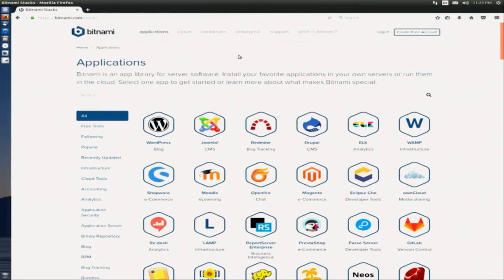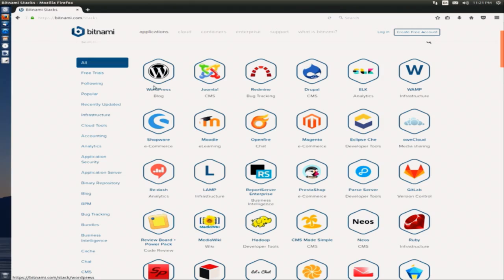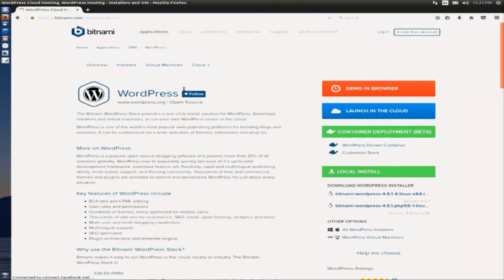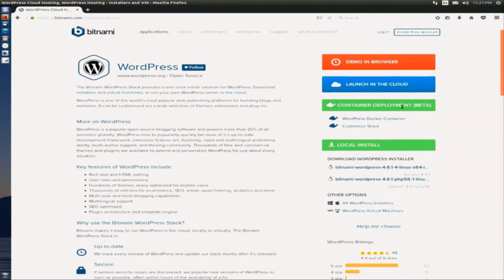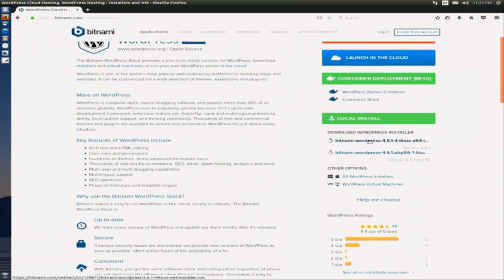There is a service called Bitnami, and Bitnami, if you're not familiar with it, basically provides installation scripts, if you will, and I can choose an application and I can demo it right here in the browser. I can download a container, or I can download just a little installer script that will basically let me install it right onto the computer. And that's really helpful if you want to do it in something like DigitalOcean.